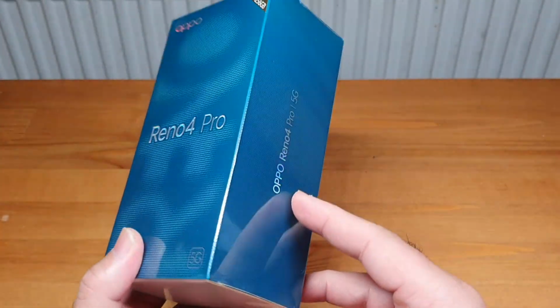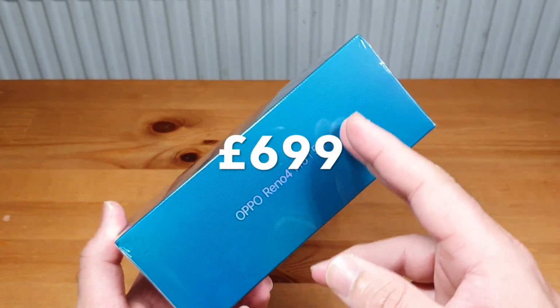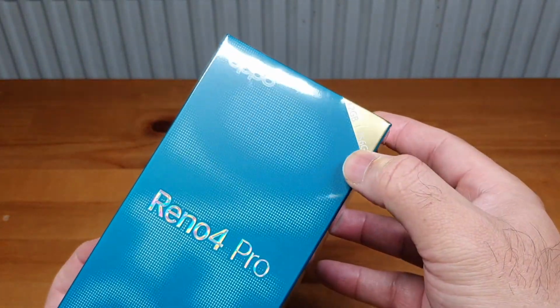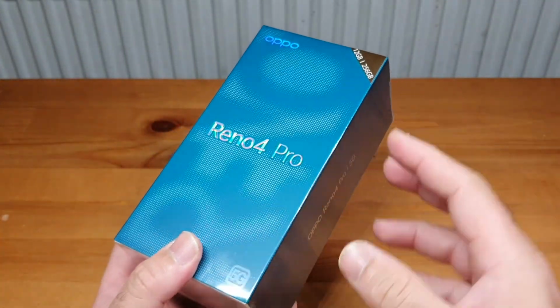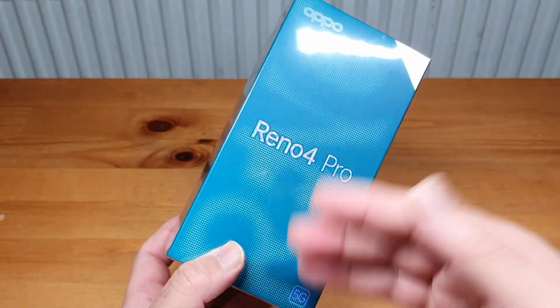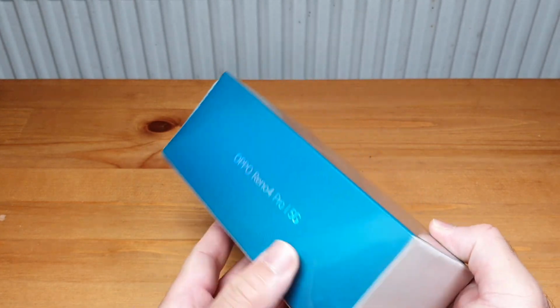This phone, by the way, in the UK is retailing for $699, which is a bit pricey for a phone with a Snapdragon 765G. However, the extra RAM, the extra memory, and some other added functions on ColorOS, I'm sure will justify the price, but obviously it's a bit too early to judge right now. Once I spend a few days with the phone, I'm sure we will soon find out anyway.